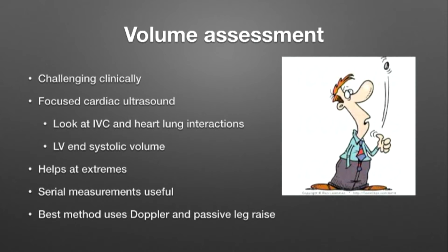What I do think it does is help provide confidence to your findings on clinical assessment, because both are probably pretty good at assessing volume status and fluid responsiveness when it's at the extremes. With focused cardiac ultrasound, we can look at the inferior vena cava and the heart-lung interactions, essentially the size of the inferior vena cava and how much it changes with breathing pattern. We can also look at the left ventricle end-systolic size, and estimate what the end-systolic volume is. Through these we get an idea of someone's volume status. But as I said, I think it's only really good at the extremes, and I think it's probably got about the same sensitivity and specificity as clinical examination in my experience.